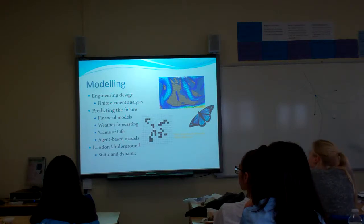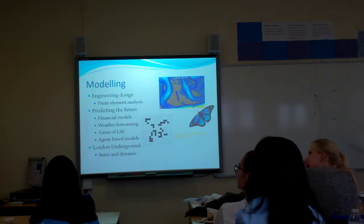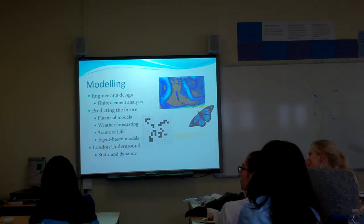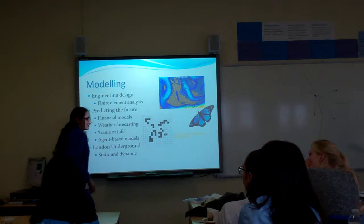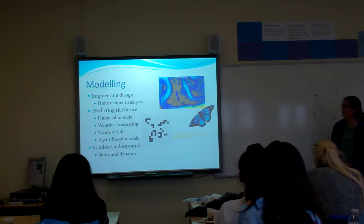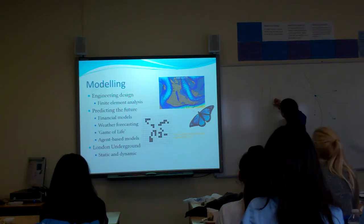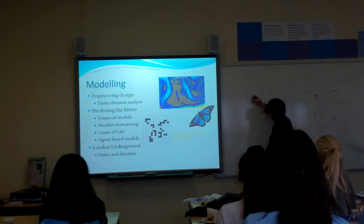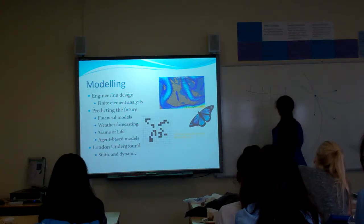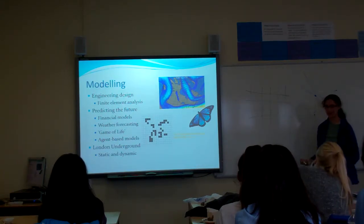A lot of these models work on the basis of assigning a few simple rules and then running it lots and lots of times and seeing what's happening. An example of this is the Game of Life, which was presented in 1970 by a mathematician, John Conway. It's got simple rules, but you get some nice patterns from it. So, it's played on a grid. You have a grid, and some of your squares are filled with counters.